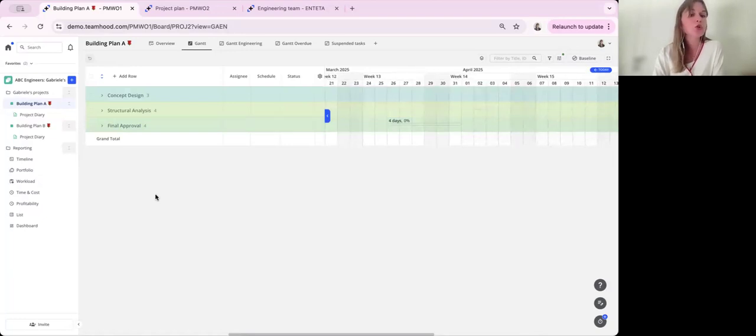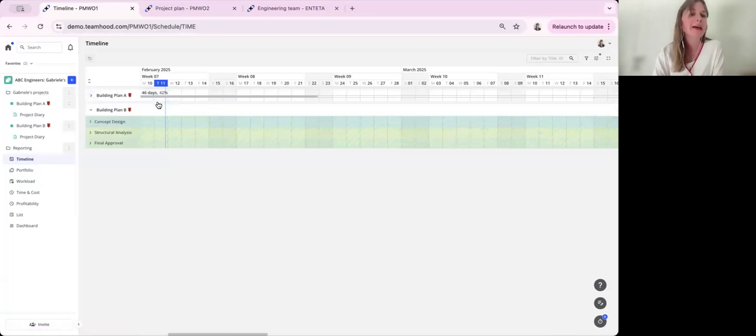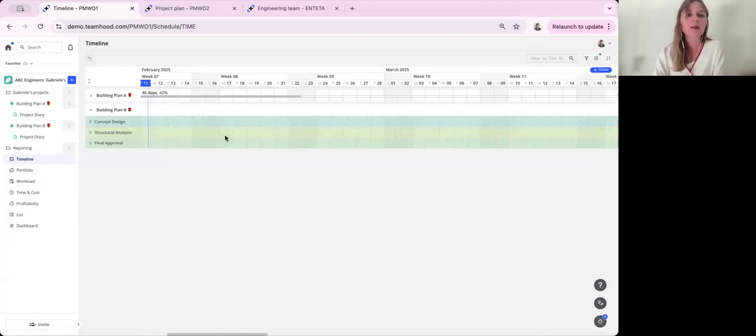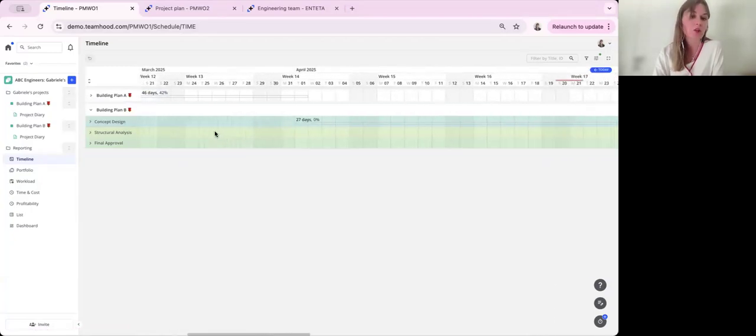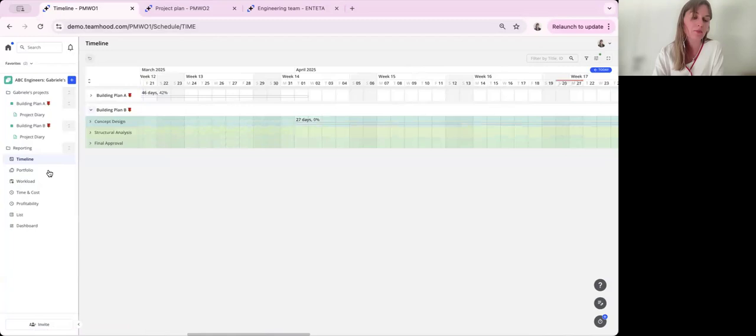As well as this, she could use different reporting options that are available on Teamhood to help her. One of the reports that is available on Teamhood is a timeline report, as you can see here. And now here on my screen, you see the two building plans that Gabrielle is working on. If I, for example, collapse this specific row, now I see that Gabrielle is 42% done with this specific project. And with regards to building plan B, we haven't started this project yet, right? We can also collapse this row here, and we see that we haven't started it.